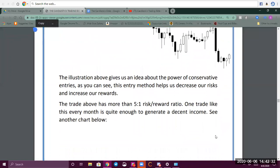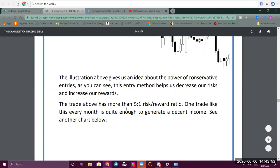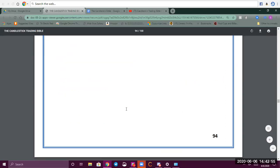The illustration above gives us an idea about the power of conservative entries. As you can see, this entry method helps us decrease our risk and increase our rewards. The trade above has more than 5-to-1 risk reward ratio. One trade like this every month is quite enough to generate a decent income. See another chart below. That's something to think about, people who have this book and don't read it.